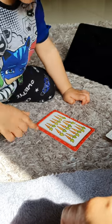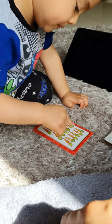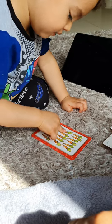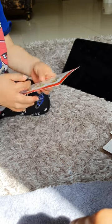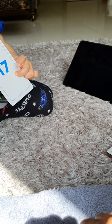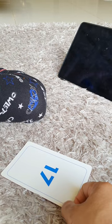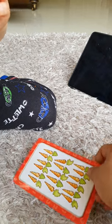1, 2, 3, 4, 5, 6. Count it properly. 1, 2, 3, 4, 5, 6, 7, 8, 9, 10. Again. Come on, count it. That's 10. That's 17. You count it properly. You see? 1 and 7 is? 17. Yes. Oh, come on. You count it now then.